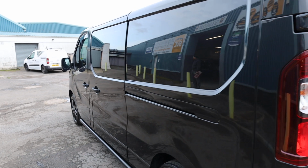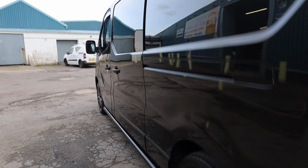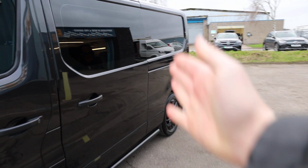As we move then down the passenger side of the vehicle, this is where we can have a look for the reflections and things down the side of the van. It's looking in very good order. There's no dents or anything like that which I can see there, all looking in fantastic condition. And as I say, there really is a lovely gloss to this black paintwork, as you can see from the clear reflections there in the side of the van.